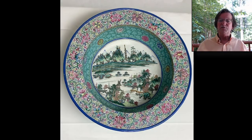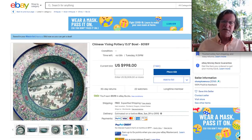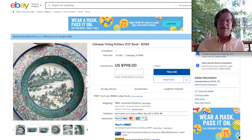It's just a beautiful, beautiful piece, and it is 13 and a half inches wide, so this isn't a little dish, it's good size. It's a charger size bowl or basin. It's got one bid at $998. I would think this would bring $2,000 or $3,000. It's a pretty darn nice piece of Yixing ware. Look great on a wall.